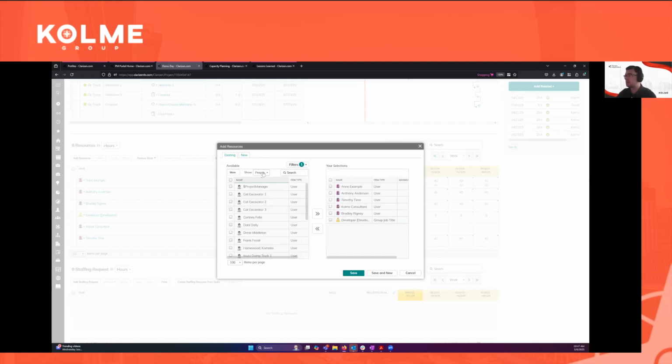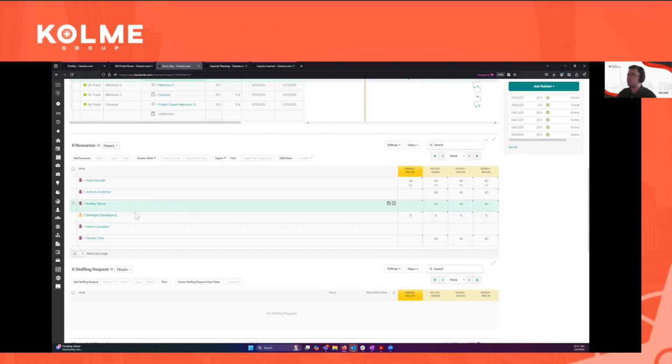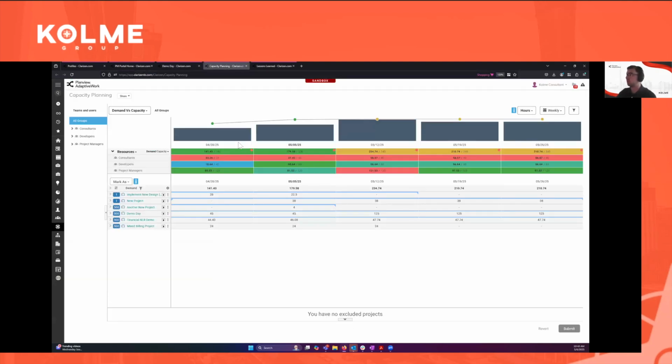Now, there's often scenarios where a project manager needs a resource, but they may not know the capacity of individual users or maybe the specific users that hold a certain job title. So we do feature the ability to assign job titles. So if I need something like a business analyst, I can double click on that and it's going to drag over to my right side of the screen. You can see I already have developers there, so I've already requested a developer resource. And once I save this, it's going to essentially let my resource managers know that I need somebody from these groups or with these job titles to perform the work.